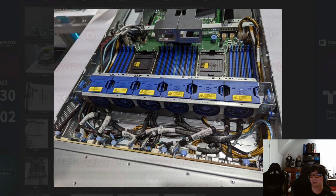Gigabyte was touting the NVIDIA stuff. So all that stuff that Jensen had shown off during the press conference for all the things with the AI that he was talking about for like 2 hours, Gigabyte's going to sell that solution. You can actually buy that stuff from Gigabyte.